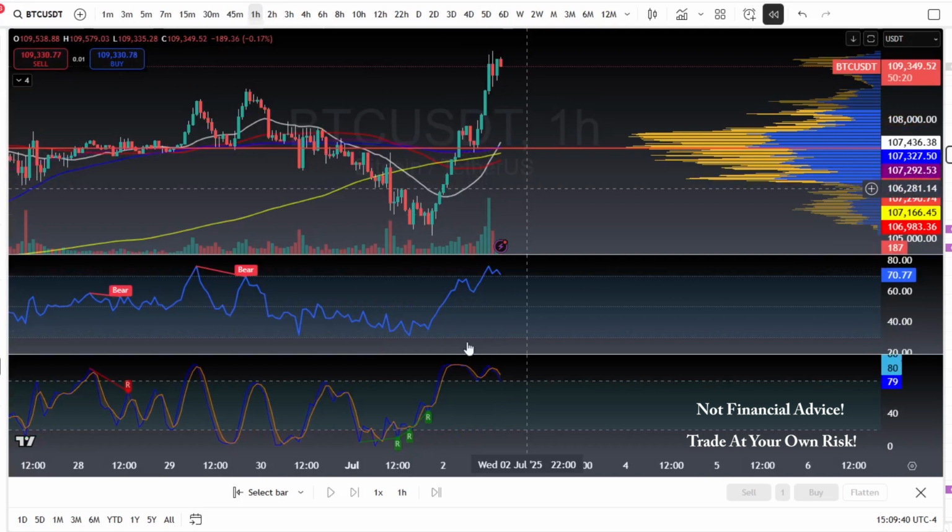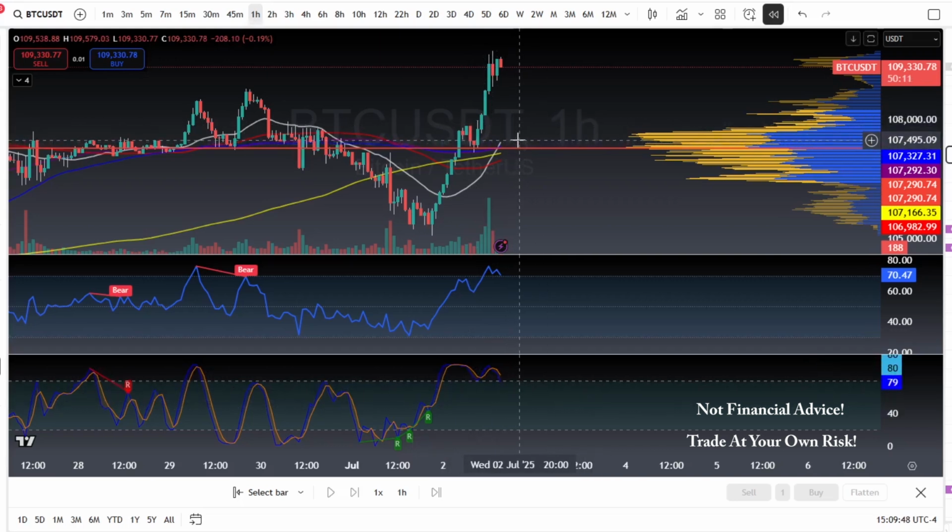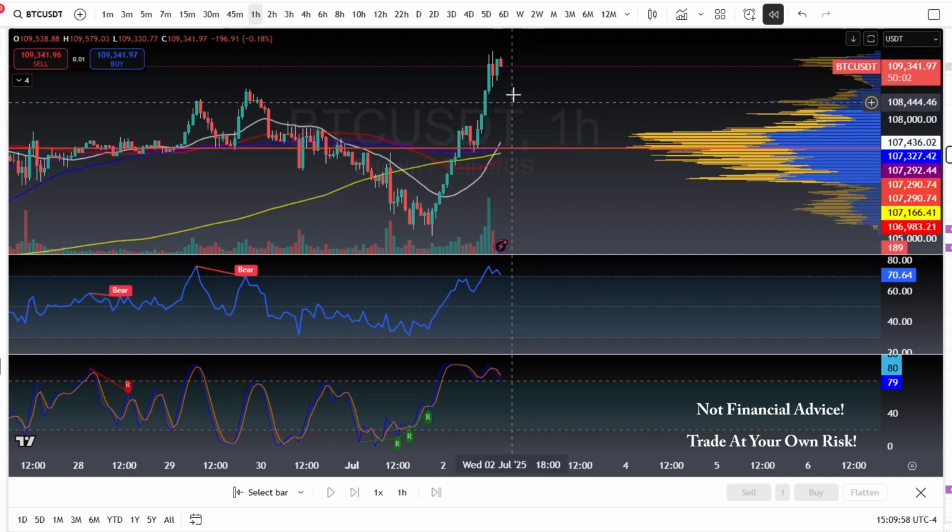Is at 107,000, 107,436. As you can see, we have two humps here, so I'm thinking that we are going to start making a move back down at least to this 21 moving average as support, which is at 107,435. Maybe we go sideways and the 21 moving average continues going up, and maybe we only come down to like 108,000, 108,500. Let's see what ends up happening. RSI is also a little bit toppy, so I'm seeing a little downside for right now, but that doesn't mean we're going to go all the way down.